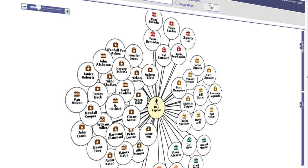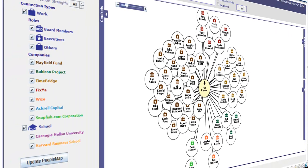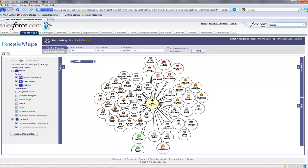So let me open the control section here once again and show you that you have the same level of control over the information you see at the map level, just as you had at the path level. As I start to study this path, I realize that there's a person in the map that is associated with Raj that I had no idea of.